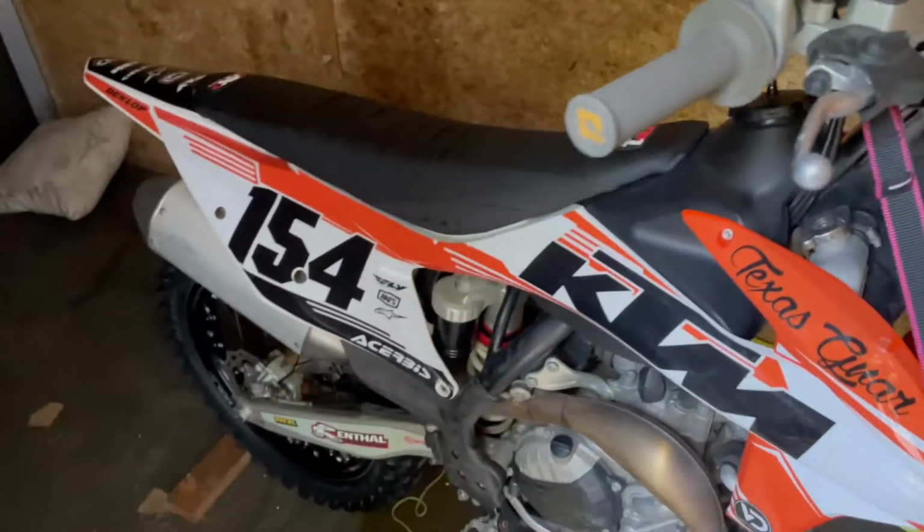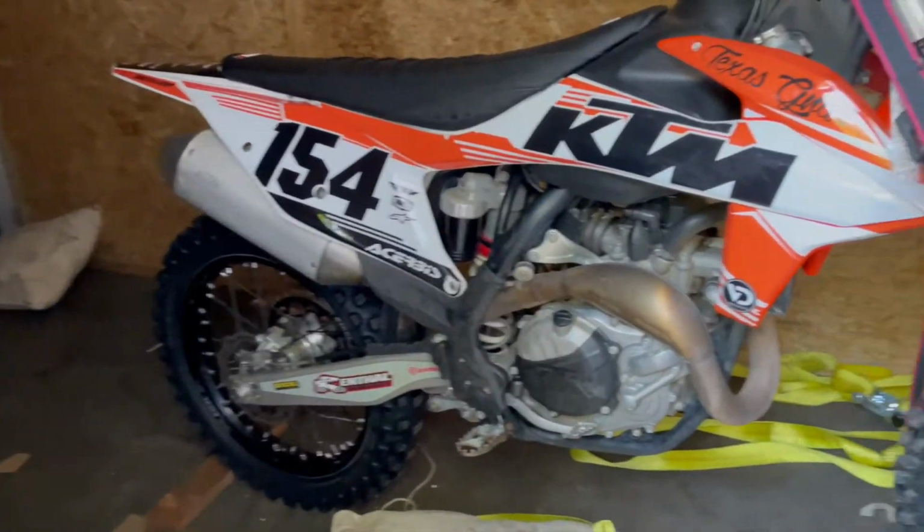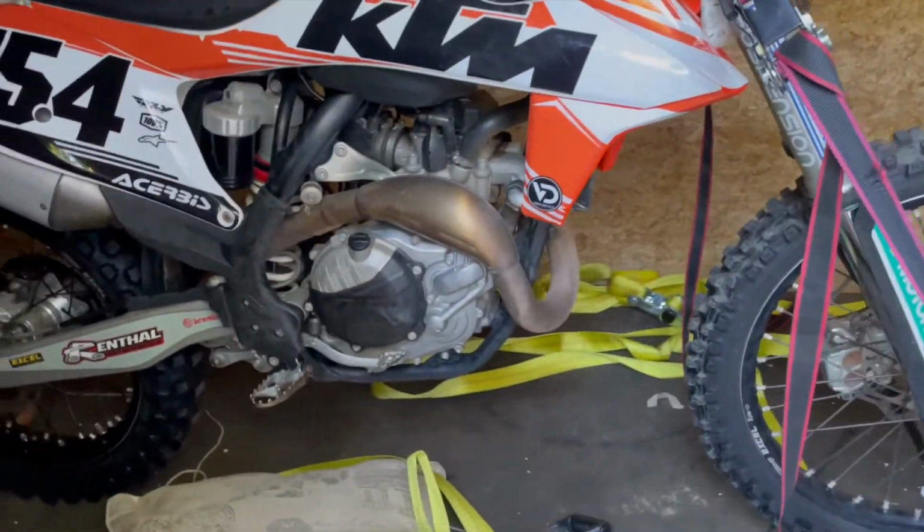What is up? We got another beautiful piece of inventory today. Went and picked up this 2019 SXF. This thing's a beautiful bike, man. Runs good. I'm not exactly sure though if there's a knock. You guys tell me.